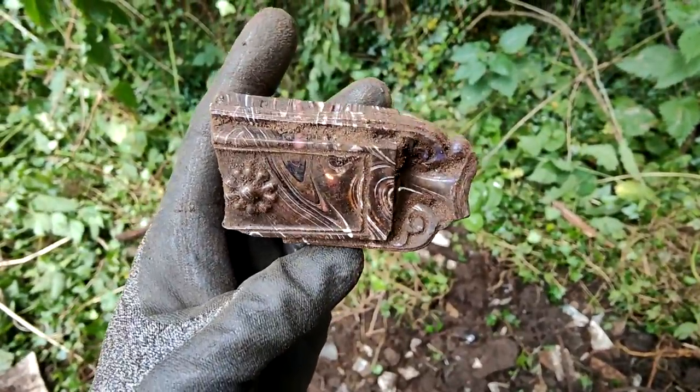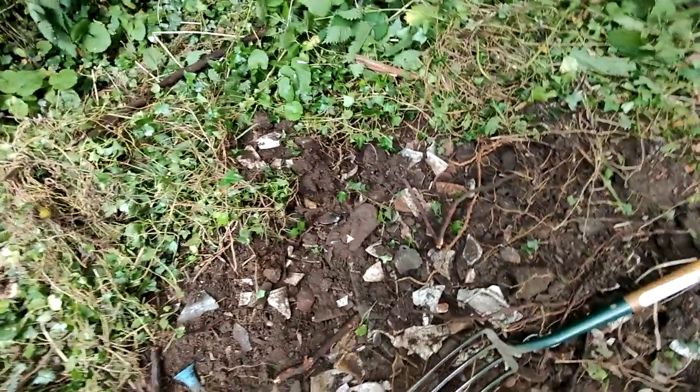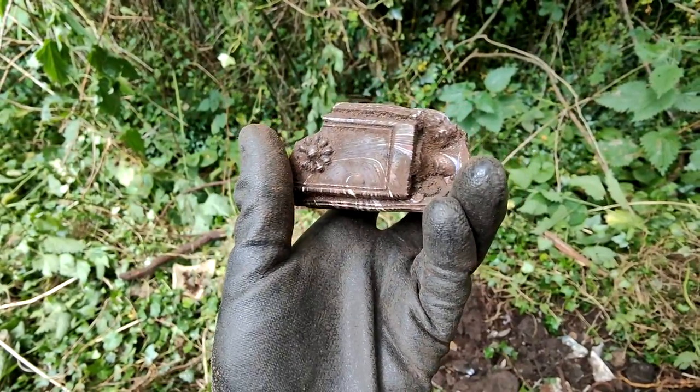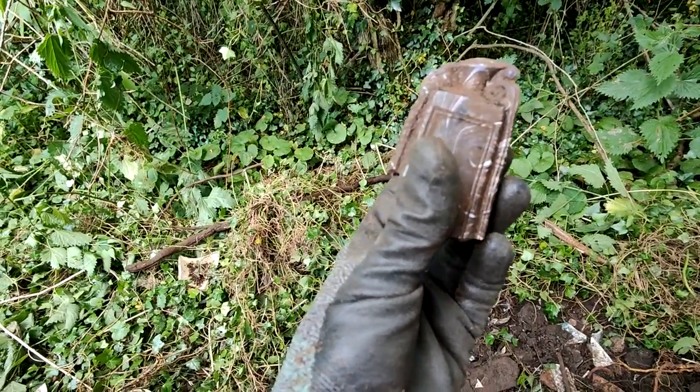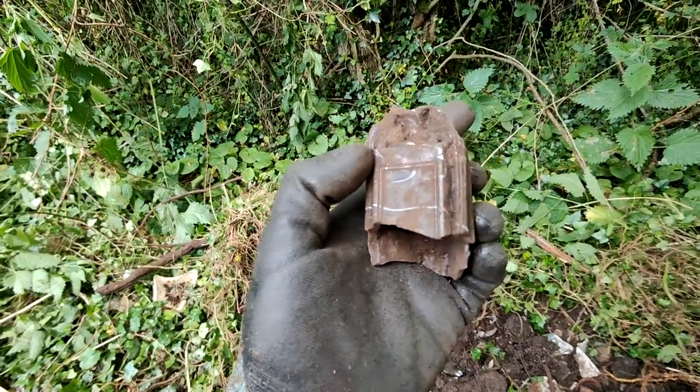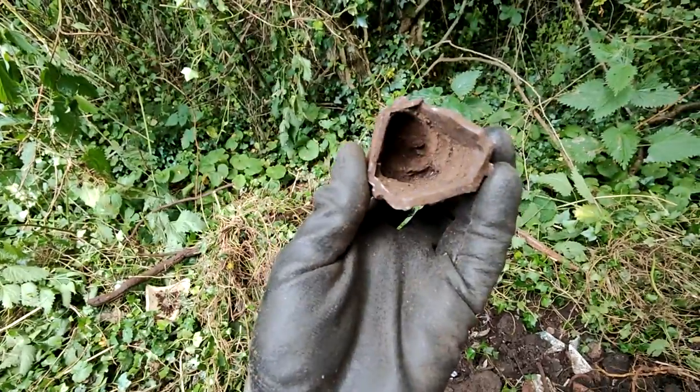Check that out. Oop. Any ideas what that was? Pretty cool. I think it's glass. Yeah, it's got to be glass. Very decorative anyway.